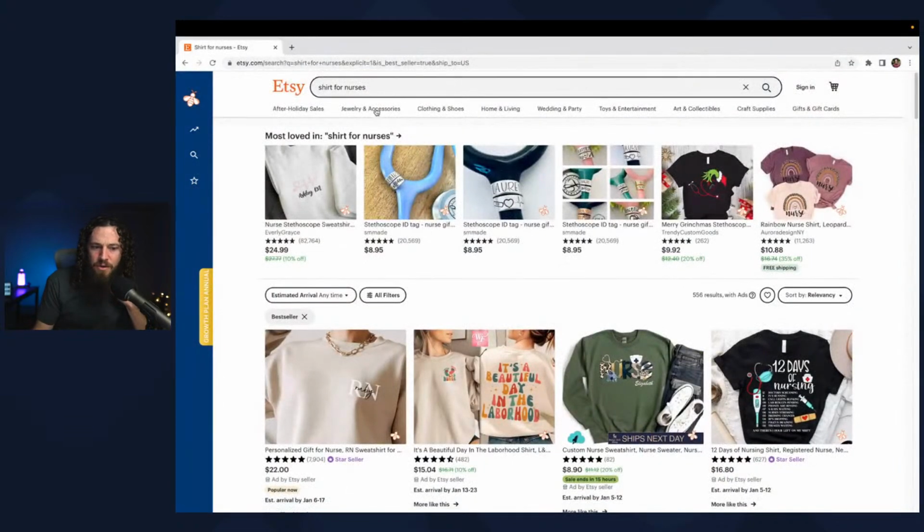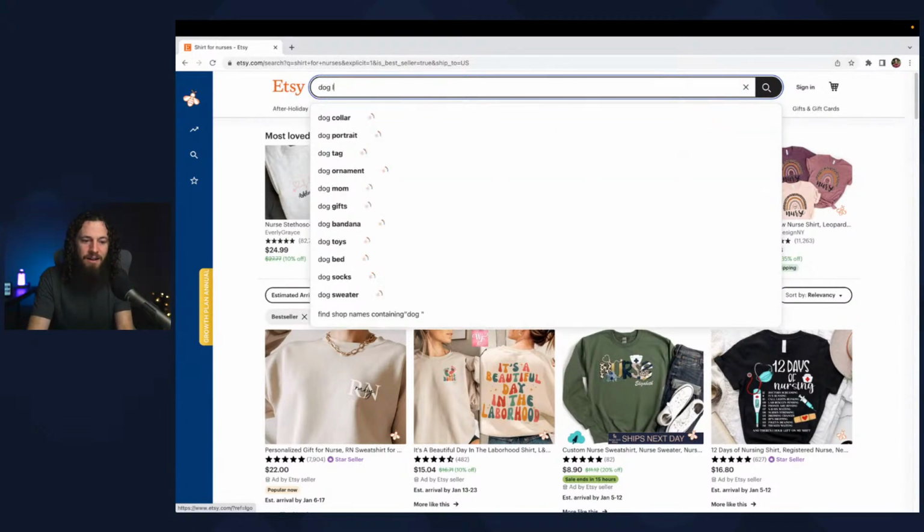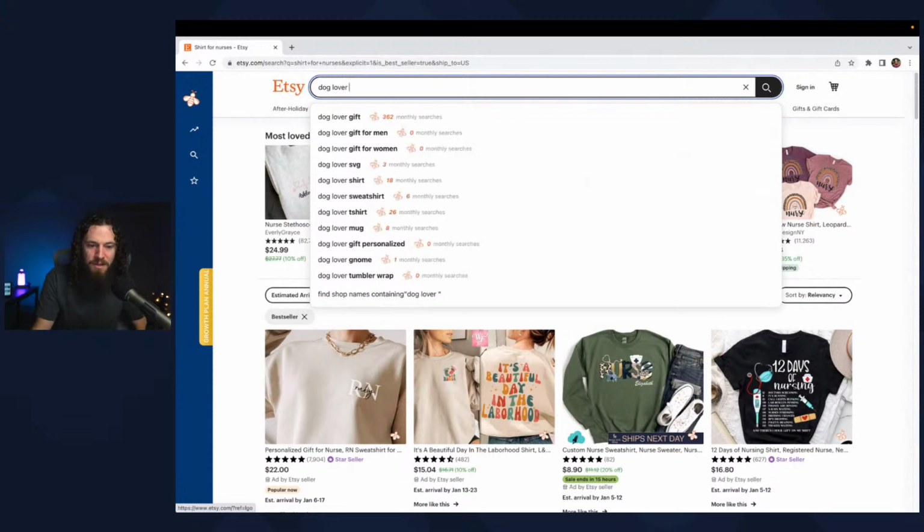So the first thing you can do is go up here to the search bar, and say you want to design shirts for dog lovers, you can type in dog lover. As this auto populates in my search bar, you can see the Chrome extension will add monthly searches to give you an idea of how many monthly searches this specific keyword has, so you can know what keywords to include in your listing, as well as possible design ideas. Like dog lover gift is an example, 362 monthly searches. So it's just another way to figure out what keywords are actually being searched.